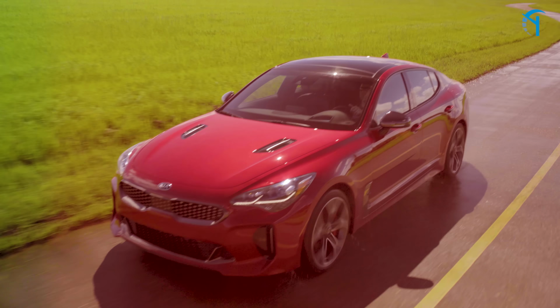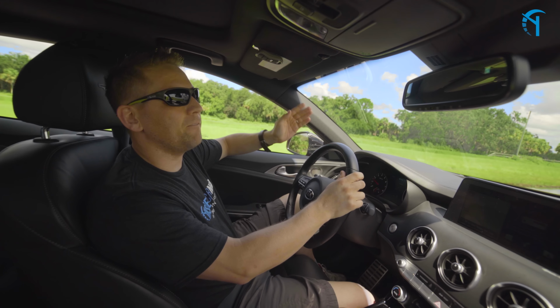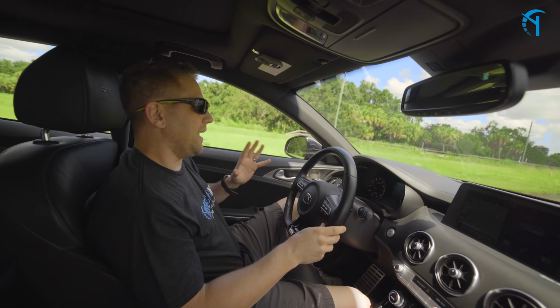Now if you do go down a few trim levels on this, you do get the 2.0 liter, but that still has 255 horsepower, which is plenty to get this thing going in just shy of 6 seconds. Now this thing is a sports sedan.